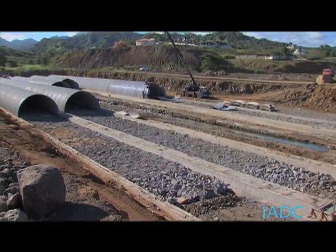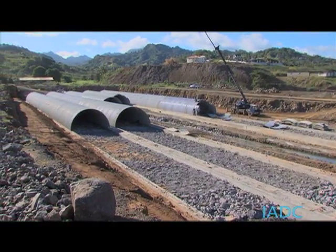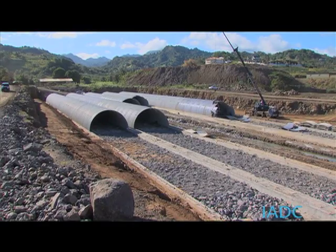Okay, before you continue, can you explain what it is you're going to be using for the backfilling and how high? What is the level that you're trying to get to?